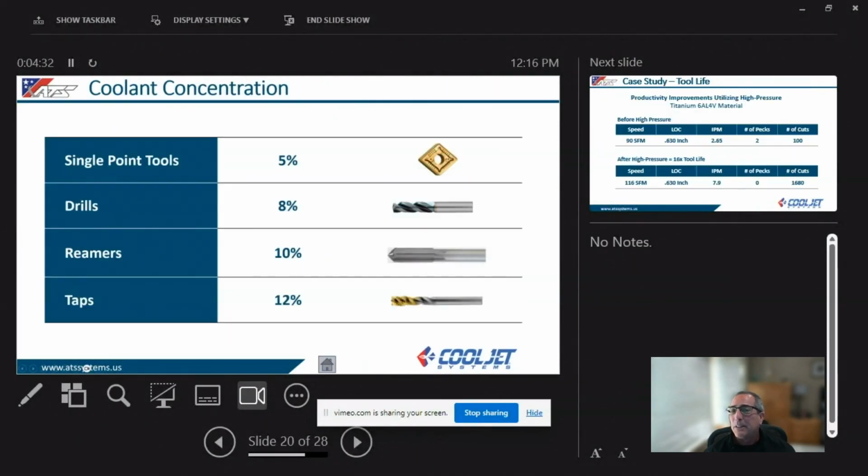Talking about different concentration levels for different tools: single point is 5%, drills are 8%, reamers 10%, and taps 12%. Our best overall recommendation is 8%. That's going to take you through your tool ranges without starving taps and not overdoing single points. What that means is it'll keep you in a good range for coolants to work with high pressure without being too rich and potentially causing foaming.